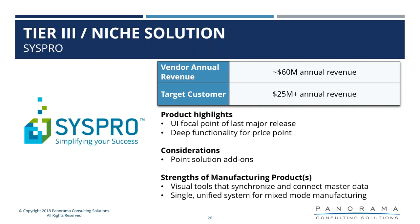They're organically growing, so anywhere from 5 to 10% per year, and they don't want to acquire other ERP systems and bring them onto their platform. Typical target customer for SIS Pro is around 25 million. Again, they can scale upwards and they can also scale down, and you can get into the system for a fair price point.